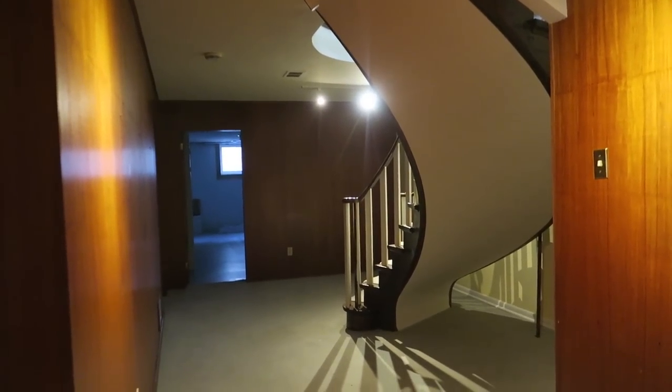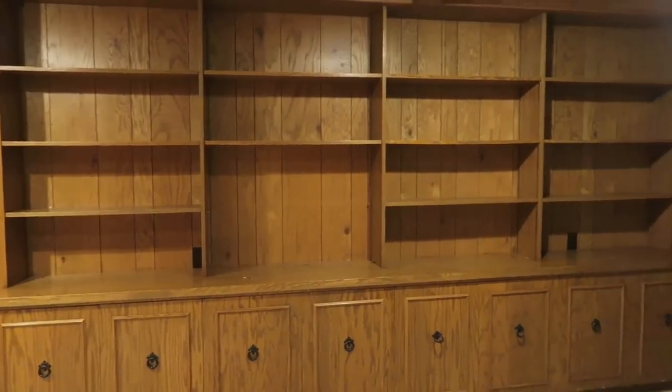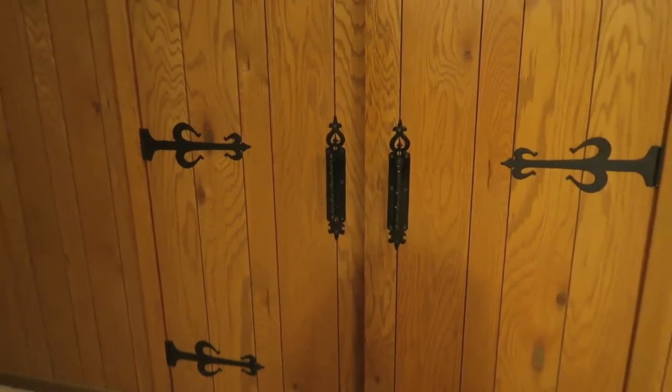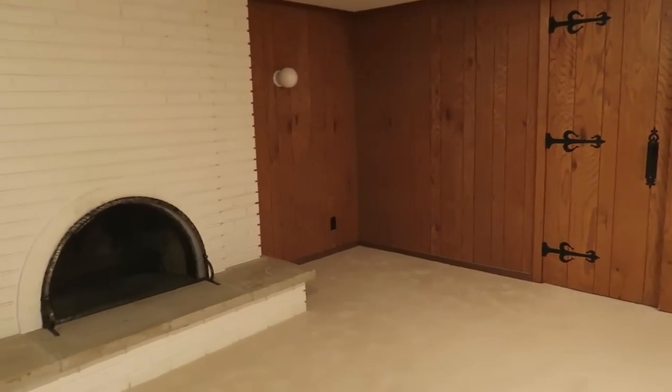Oh my god, this place is huge down here. Oh, that looks amazing from here. Look at that. Wow. Holy crap, dude. This is crazy. Wait till you see these doors. You gotta turn all the lights on so you can see. Whoa! Oh! Is that a rec room, bar, library? Got a fireplace down here, but oh my god. Look at this, guys. Oh my god. That is so nice. Holy crap.